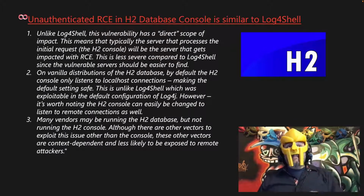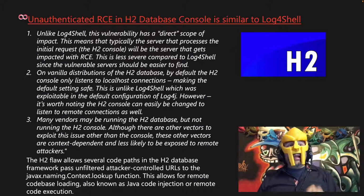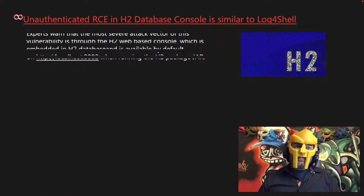Number three, many vendors may be running the H2 database, but not running the H2 console. Although there are other vectors to exploit this issue other than the console, these other vectors are context dependent and less likely to be exposed to remote attackers. The H2 flaw allows several code paths in the H2 database framework to pass unfiltered attacker-controlled URLs to the javax.naming.Context lookup function. This allows for remote codebase loading, also known as Java code injection or remote code execution.